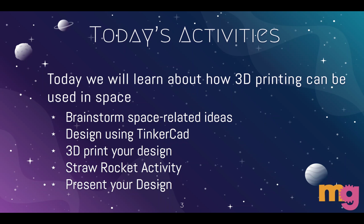Today, we are going to learn about how 3D printing is used in space. We will first brainstorm space-related design ideas on paper. Then, we will create these designs on Tinkercad, the free online platform for 3D printing design. Everyone will share their design with their family. We have also provided supplemental space-related activities to work on at home.